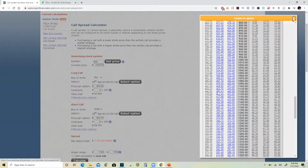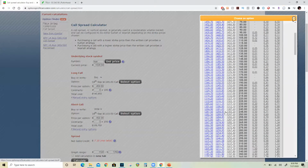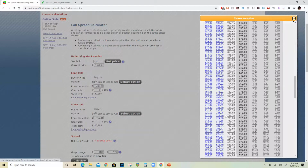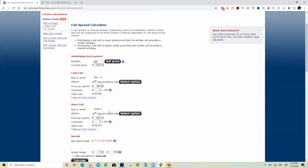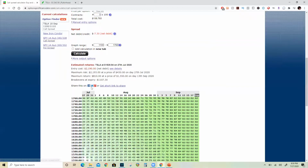I'm just saying, let's say Tesla will not drop to more than $1,110 by September 18th, and that it would stay above $1,110, okay? So I would buy the 1100 call here, and then I would sell the 1110 call. And what this essentially means is that as long as Tesla stays above $1,110, then I would make a maximum profit of $810, okay?